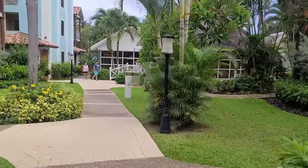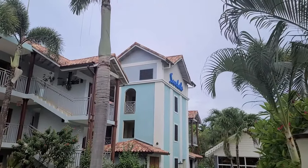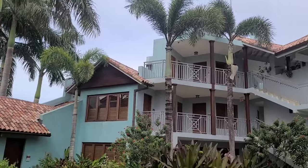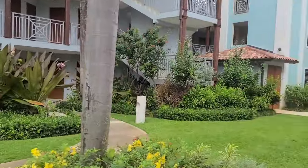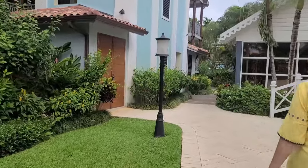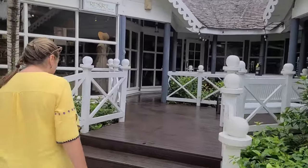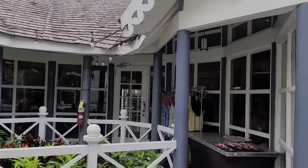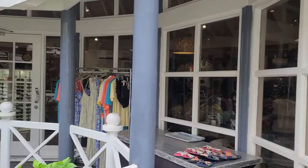We're coming up to the resort shop. And you can see the Sandals logo on the building. It's just so beautiful here, all these gardens. This is a huge resort shop. It goes all the way around. Nice bench for the men to sit while the women shop.